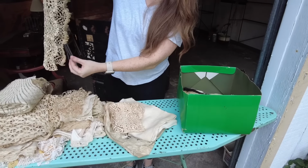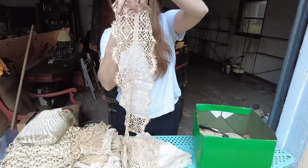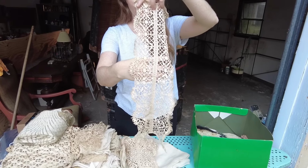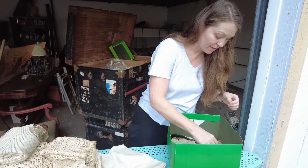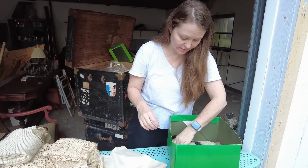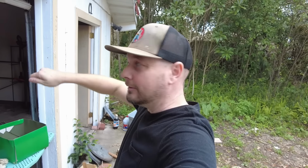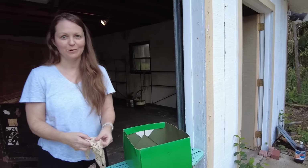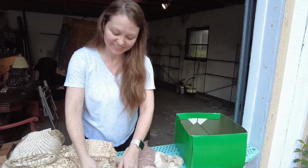This is cool. Yeah, that's nice. So we've got two of these. And then there's a bunch of lace in here. If you want to paint a hot rod, you lay it over the roof of the hot rod and then paint it, and then you take it off. I love that look. Our viewers might have a heart attack. It's going on an antique car.